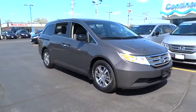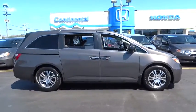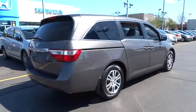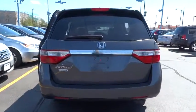2012 Odyssey. The Honda Odyssey is a showcase of distinguished style, captivating technology, and advanced safety features. A must for all families, and is priced below $30,000. This vehicle has less than 6,000 miles.